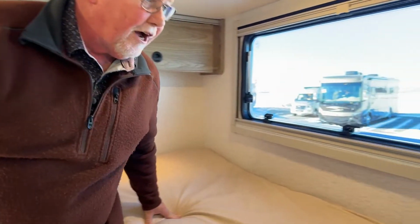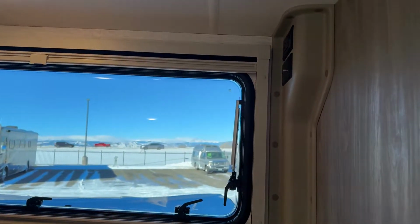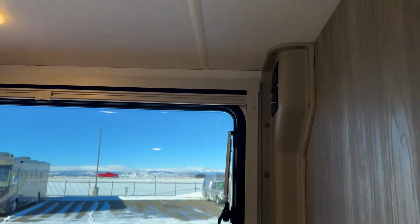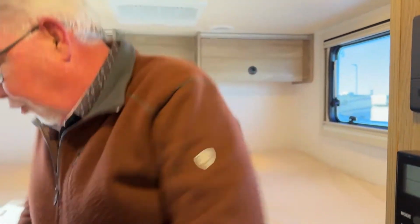I also want to point out over here, if you want to mount a TV on this wall, there is a backer there. You've got your cable input, your 110 right there. So that's something we do at our shop. Easy to put a TV back here in the bedroom. Let's take a look at a little bit of the storage we've got here.